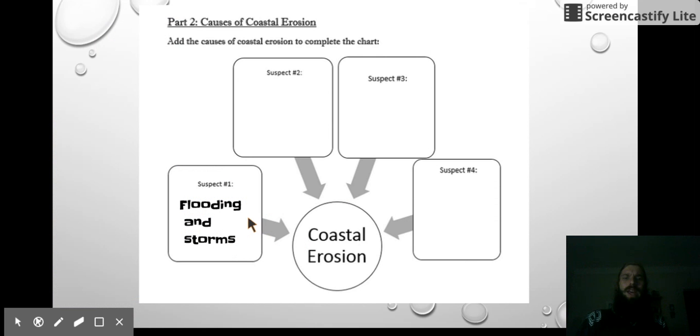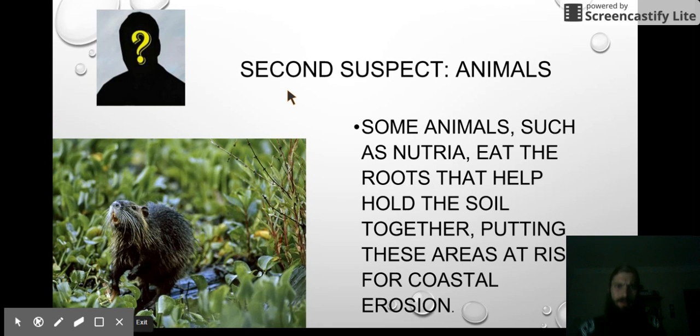Now let's look at our second suspect. The second suspect is animals. Some animals, such as the nutria, shown here, eat roots that help hold the soil together, putting these areas at risk for coastal erosion. So these animals eat the roots. The roots of these plants used to hold the land together and make it strong. Now, when waves and storms hit that land, it will become weak and wash away into the ocean. Go ahead and fill in the second suspect into your chart.